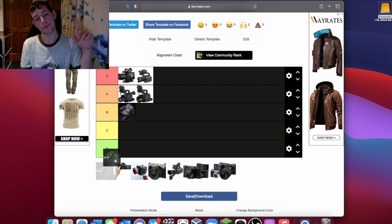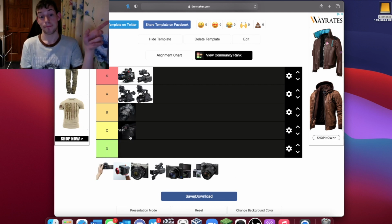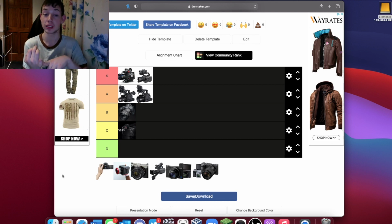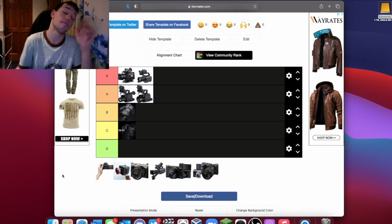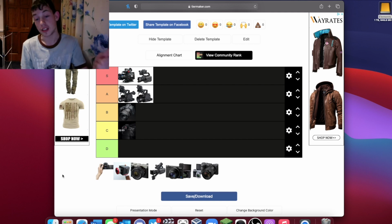However, the EOS R5, I'm whacking into C tier. Now, this was supposedly going to be the best of the best camera we could get. This camera was supposed to be the one that would end all the cameras. This was going to have 8K recording up to 60 frames a second in the body size of a DSLR. However, it failed to deliver. It overheated. The 4K just didn't look good. The autofocus wasn't great. The IBIS had issues. Honestly, a big letdown. Probably the letdown of the year when it comes to cameras. I would stick it in D tier. However, I don't think it was that bad.